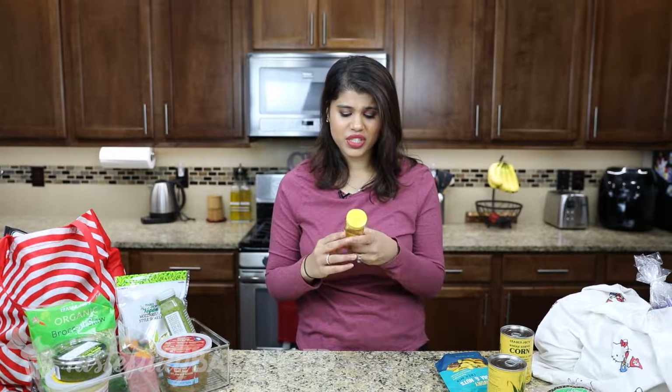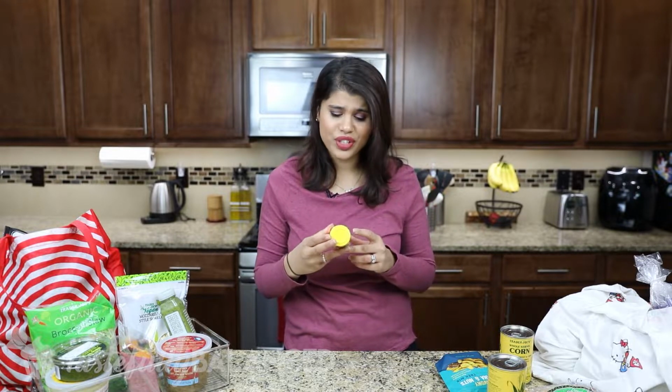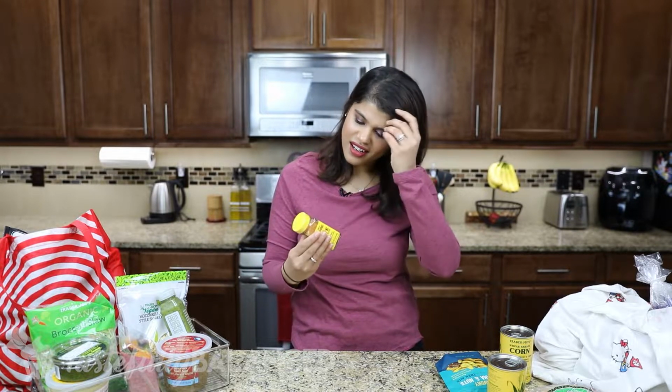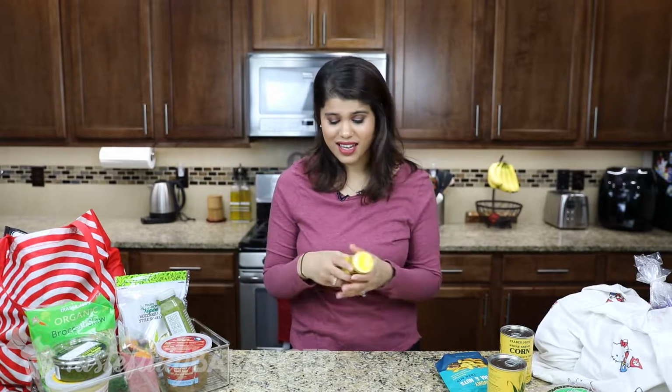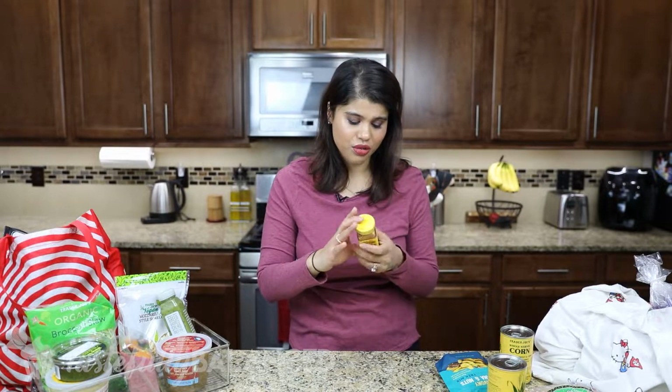The one thing that I don't really like particularly is that there is cane sugar as the first ingredient, and you know, why seasoning has to have sugar in it, I'm not really sure. I mean, yes, some seasonings do, but I was just a little disappointed that it's the first ingredient, which means that it's the most used ingredient in this jar. So anyways, that is okay. I'm still super excited to try this out.